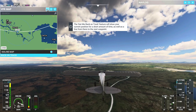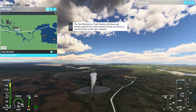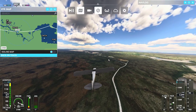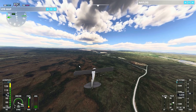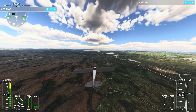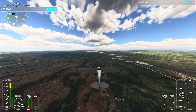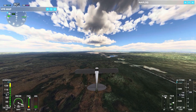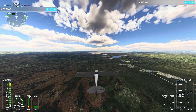So let me get situated here and get us turned and heading in the right direction. And let me get this set up and minimize this. Okay, I am going to give you a little bit of an update about halfway through. But we are on our way. So I'll let you enjoy the flight.